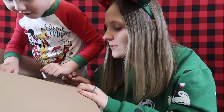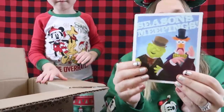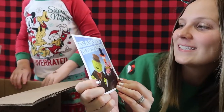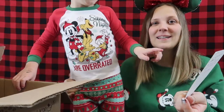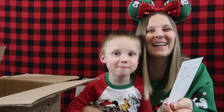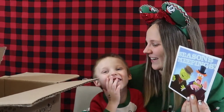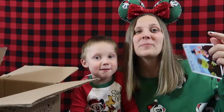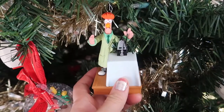Okay, hold on. Let's see if there's a card in here. Oh, there is. So we totally bypassed the card. So here's the card, which is awesome because it has the Muppets on it and it says Season's Meepings. Wally, who's this? Beep, beep. It's Beaker. We have him on our Christmas tree, don't we? That's one of our favorite Christmas ornaments. I'll insert a little clip of Beaker right here.